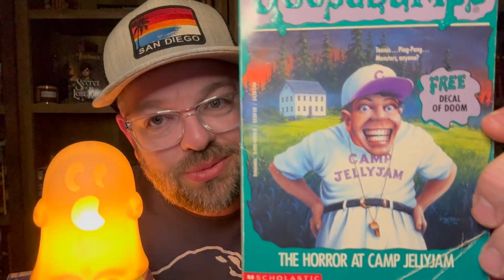know how I have managed to avoid spoilers about this book because everyone talks about it, but I still do not know the end. So don't comment about the end of this book, please. I want to keep it as a surprise for when I actually do read it. And unfortunately, the free decal of doom was not in the book anymore, but that's okay. So I'm excited to read this one because everyone says it just has a wild ending. So I can't wait to read it.